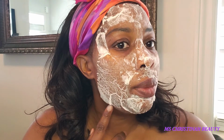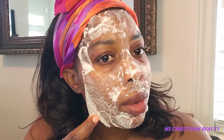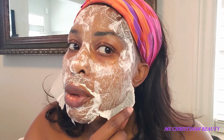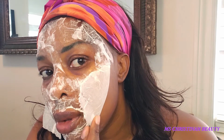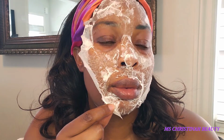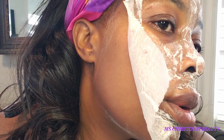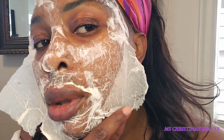So guys, I'm back. My skin is very tight. I'm just gonna go ahead and remove the mask. See? This mask is very good because it also removes hair. If you have facial hair, guys, see the difference? Oh my god, I love this mask. See the difference, guys? See how clear it is, guys. It really works.